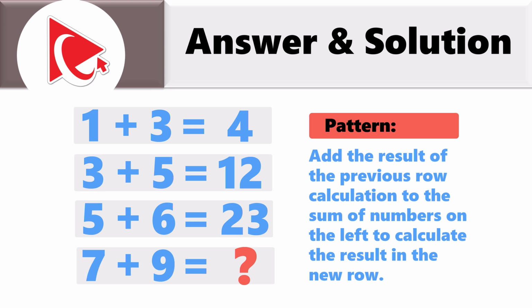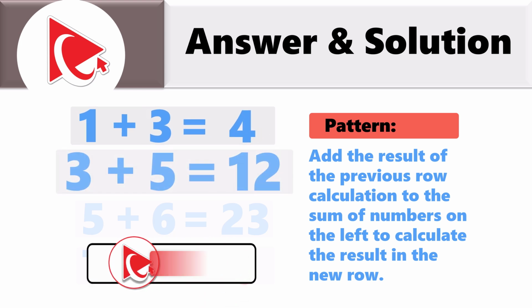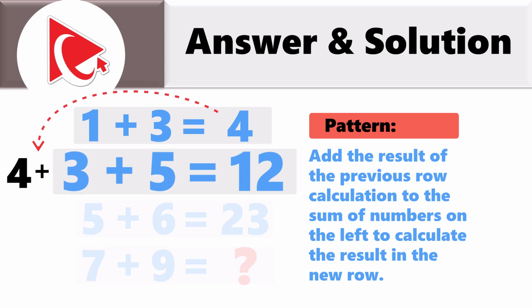For example, row 1's math totally makes sense. 1 plus 3 does equal 4. But when we look at row 2, 3 plus 5 does not equal 12. And this is where we would need to add the result of the previous calculation, 4, to 3 plus 5, and then it does equal 12.